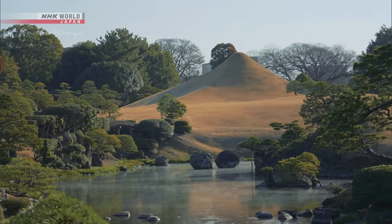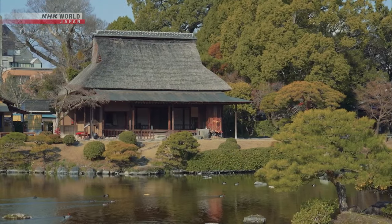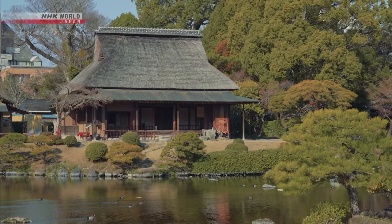But Hattanda's favorite spot in the garden? The Kokin Denju no Ma, an ancient building with cultural significance.